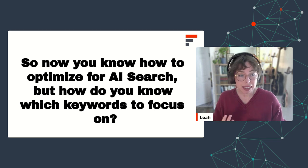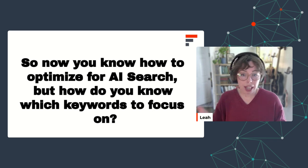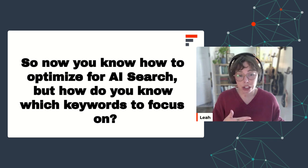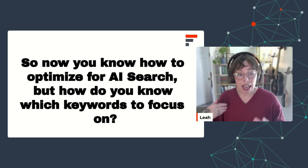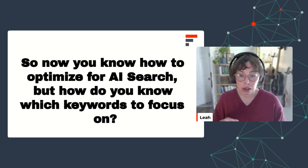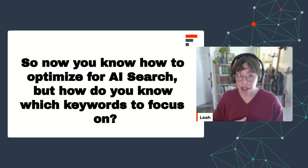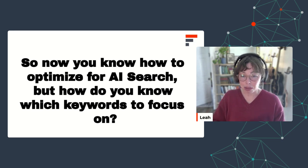You can kind of piece it together with a little bit of manual work. So if you go into GA4 or Google Search Console and identify your top performing pages, and then look in Search Console and see what queries are driving people to those pages, and then you manually enter those queries into Google and take note of whether you're seeing an AI overview. That's kind of a manual way to put this together. But that can be kind of a long and involved process.